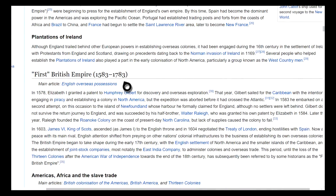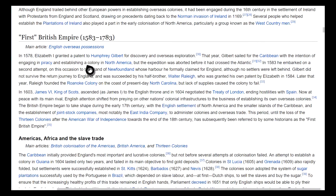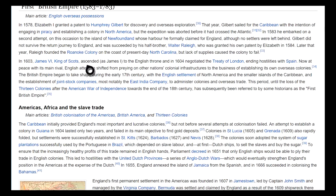Plantations of Ireland. The first British Empire was from 1583 to 1783. Elizabeth I granted the patent to Humphrey Gilbert for discovery and overseas exploration. That year, Gilbert sailed for the Caribbean with an intention of engaging in piracy and establishing a colony in North America. But the expedition was aborted before it had crossed the Atlantic. He embarked on a second attempt, on this occasion to the island of Newfoundland, whose harbor he formally claimed for England, although no settlers were left behind.